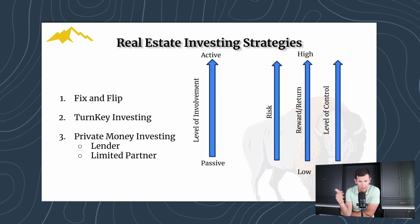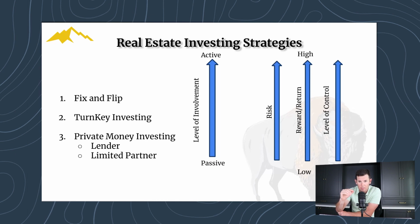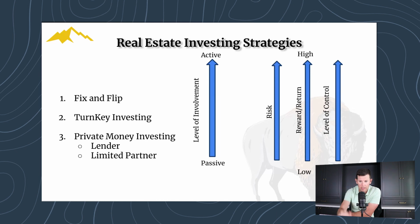The last one I've been touching on a little bit is level of control. So if you're fixing and flipping and you're doing it yourself, you have all the control, right? You also have all the time commitments, but you control the deal, right? As you work down to turnkey investing, you keep a little bit of control, but you also give up a little bit to a property manager and even maybe an aggregator, somebody who finds the deal for you. And then working all the way down to the private money lenders, their level of control is typically very little. Again, it depends on how you structure it, but you don't have a ton of involvement, but also you don't have quite as much control. So those are the three in those different spectrums.